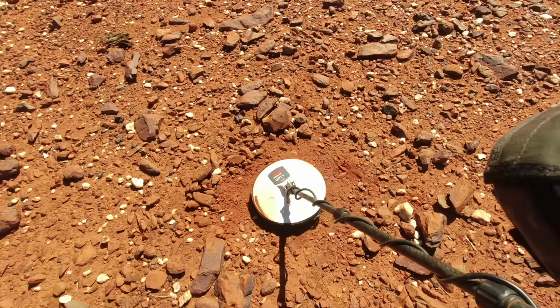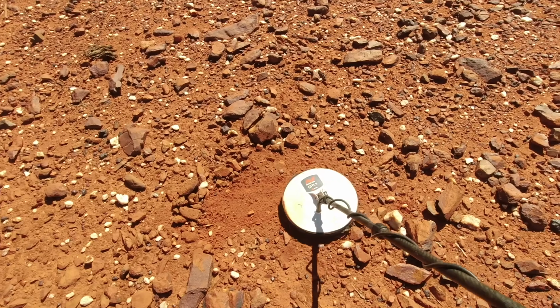Another target. I've already scratched the top off just to check if it was a hot rock, and it's still there. I'll give you a listen. I'll dig it out. Hopefully I can get it out a bit quicker than the last one.